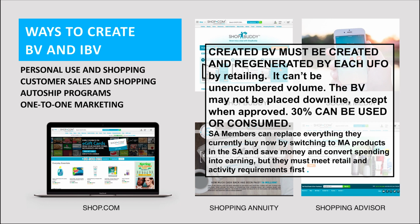You're building on sand. So it can't be unencumbered volume, and the BV may not be placed downline except when approved, or that means it was sold, and 30% can be used or consumed. Shopping annuity members can replace everything that they currently buy now by switching to MA brands, and in the shopping annuity, save money and convert spending into earning, but they must meet the retail activity requirements first in the plan. That makes it solid. So that's not complicated, is it? That's the basic building block.